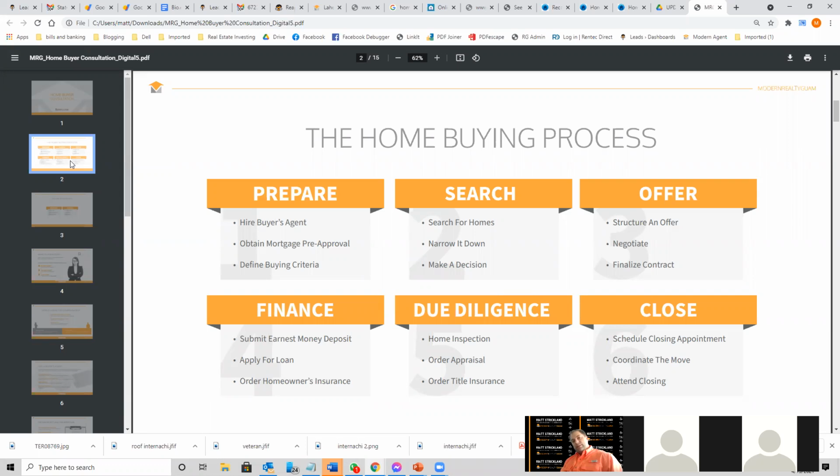When you're doing this consultation, you don't have to go in depth on each one of these because the rest of the slides do that. So this is just a quick overview. Hey, we have a 6-step process that breaks it down for you. We're going to prepare for your search and home by getting all your paperwork ready. We're going to get you your buyer's agent, which I'm going to explain to you in a few minutes. We get you pre-approved. After we get you pre-approved and we understand your buying power, we're going to define that criteria. We're going to start searching for homes. When we search for a home and we find one that we like, we're going to create an offer.